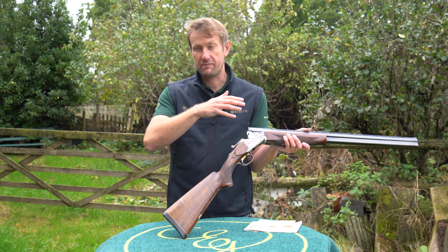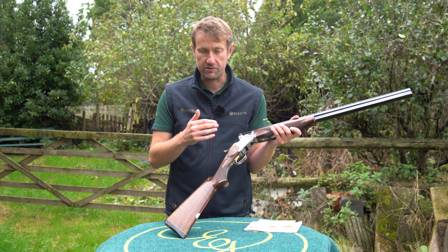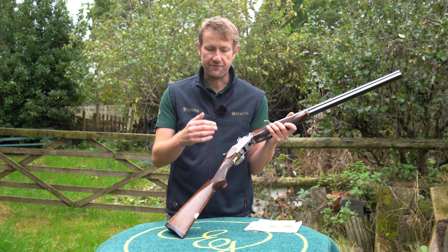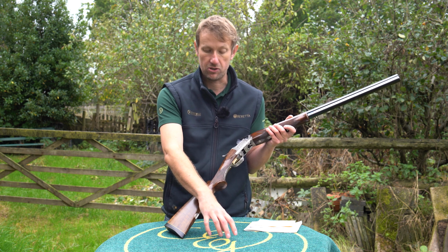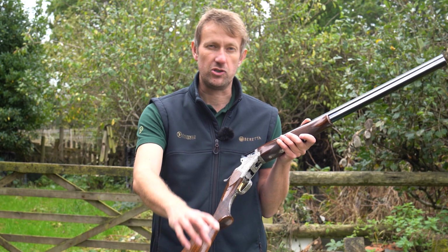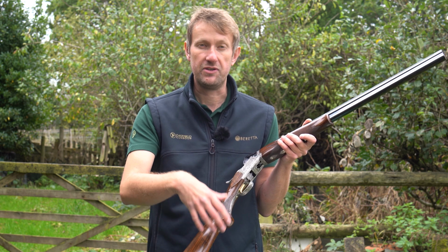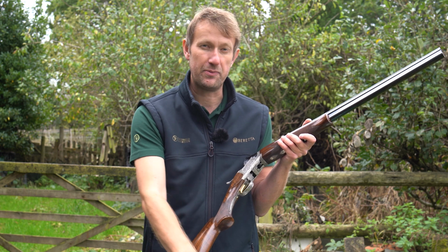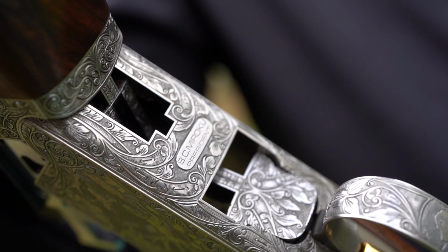To give you a bit of history, when Browning and Miroku amalgamated, which was the late 1970s, after 1980 Browning and Miroku started to use letter prefixes on their serial numbers. So if you have a bit of a Google and you've got a Miroku that has 2 letters at the end of the serial number, that will denote the year of manufacture, so it'll tell you how old your gun is if you don't know. Yes, you can date them prior to that, but it's a little bit harder to do. So this is 1986, which is what PT denotes on the back of the serial number.